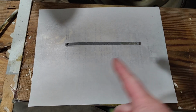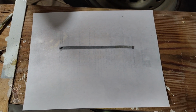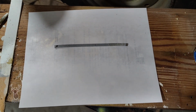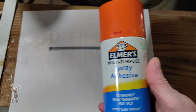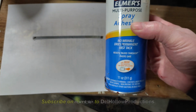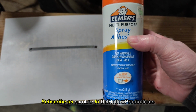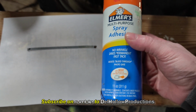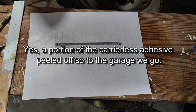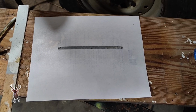Well, we had one piece of our little rubber strip. Of course, the back one broke, the thicker one, and most of its carrierless adhesive remained. This piece missed it, so I took a little of this Elmer's spray adhesive. It's what I've got around the house. You can see it's been around a little while, a little icky. No wrinkle, dries permanent and fast. All right, we're going to try to use this. I use this for papers and that kind of stuff that we glue back down. Let's go see if it'll stick to the laptop.